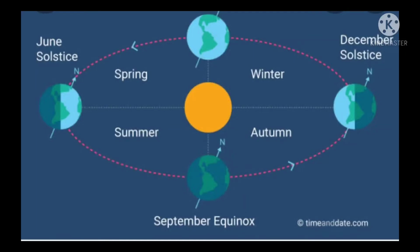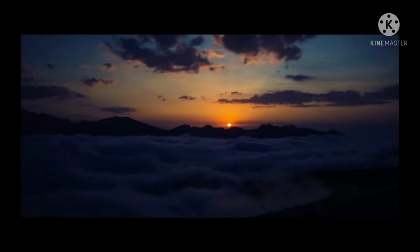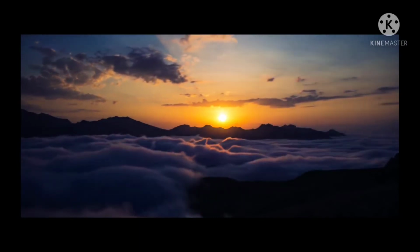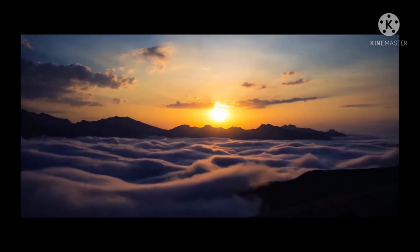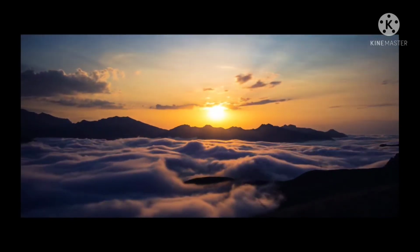At the summer solstice, the sun rises as far to the northeast as it ever does and sets as far to the northwest. Every day after that, the sun rises a tiny bit further south. At the fall equinox, the sun rises due east and sets due west. It continues on its journey southward until the winter solstice. The sun rises as far to the south as it ever does and sets as far to the southwest.